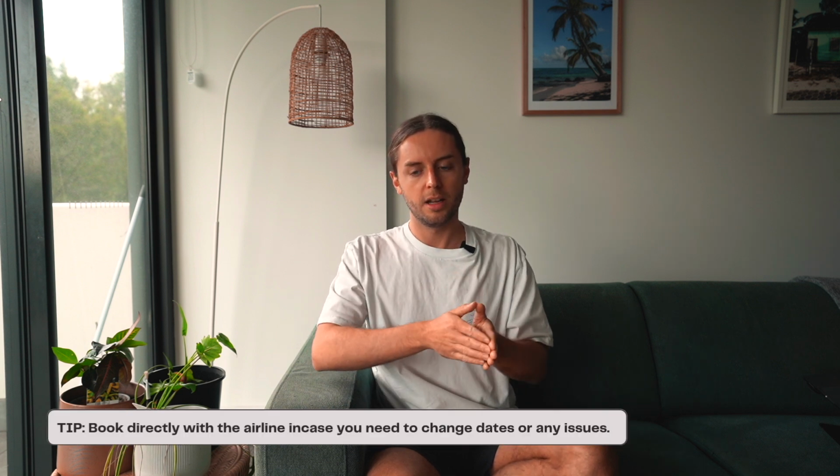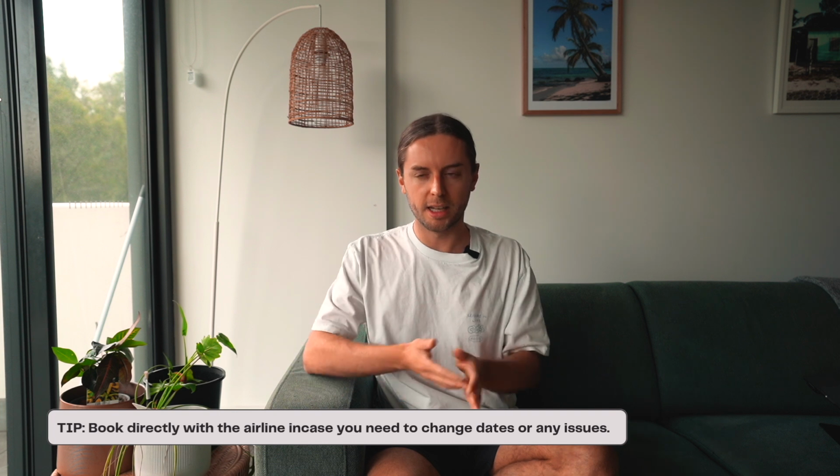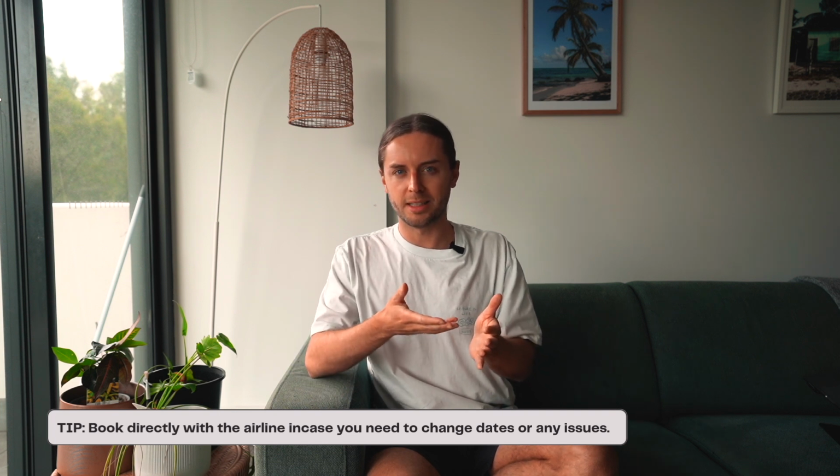So definitely just be a bit flexible with where you're flying through, but I would 100% look through Skyscanner, and if you can, book directly with the airline, because it's such an expensive flight. On average, it's going to cost at least £500, maybe £600, maybe £700 to fly from, say, London to Australia, and it's not worth messing it up.